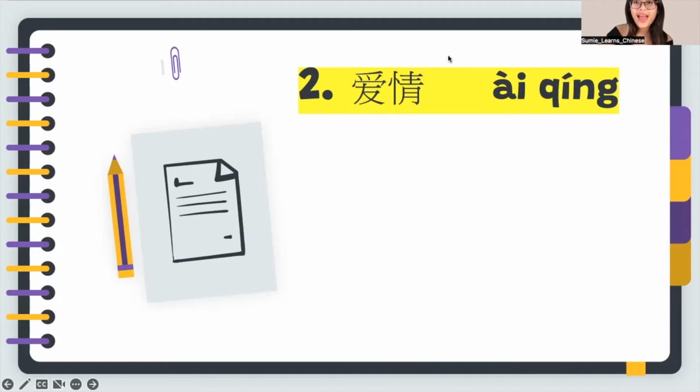爱情. So let's write 爱 first. We have 10 strokes.